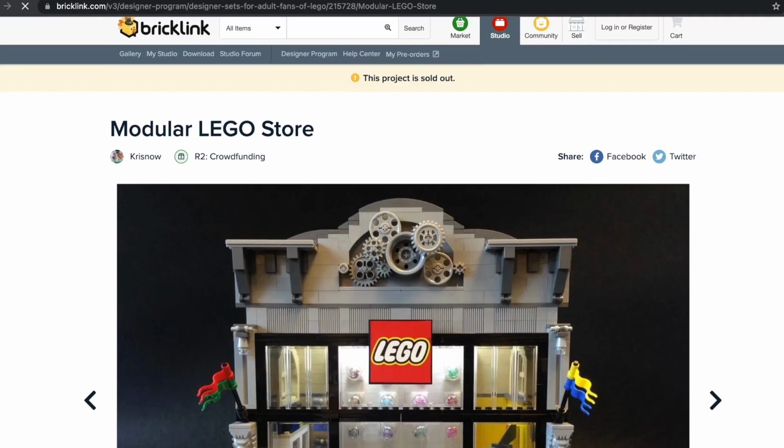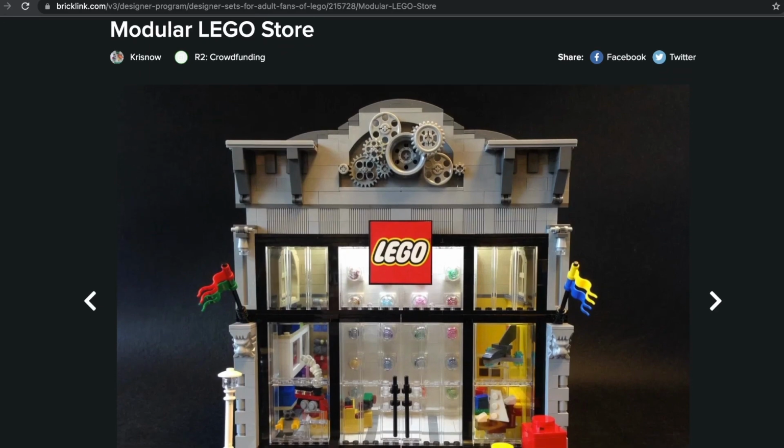The second round had a cool list of releases for this week. Personally, I've gotten the LEGO modular set, which I'm looking forward to, the LEGO store.